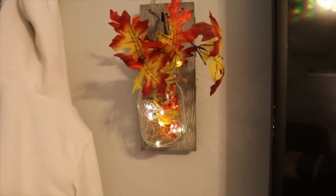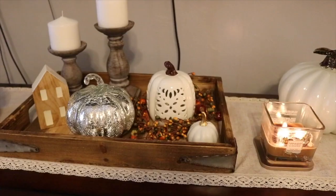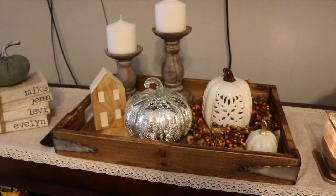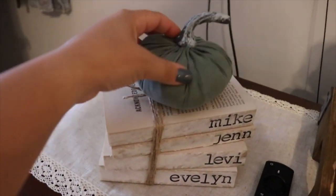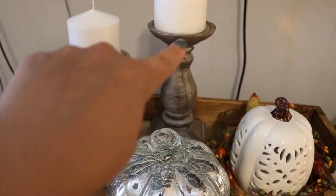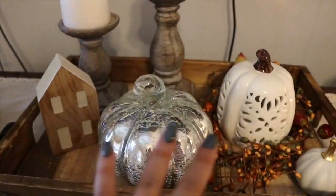So these over here I got on Amazon, and I just took out the flowers that were in it and replaced it with these leaves on both of them. And then they have the little lights in there. And then I love how this tray looks, and this whole thing, I just love how it looks. So I put my little books here again, and then I just put a pumpkin on top. And then these are new, so I put them there. I love the different heights of everything. It makes it more interesting.